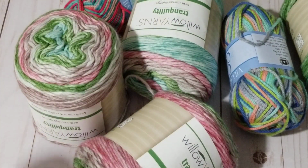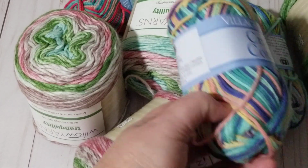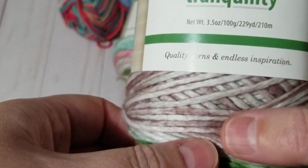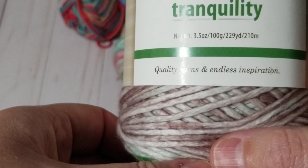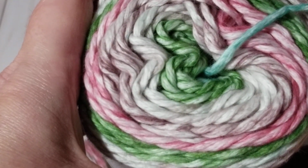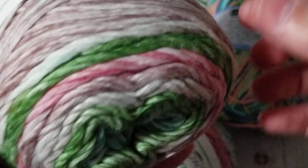Well, I did not buy that many yarns. Again, I ordered one of these to see how the quality was, and I just love it, love it, love it. So I went back and ordered 5 more, so I have a total of 6. So stay tuned for that tutorial I mentioned on how to crochet the lace shell stitch. I am going to be making a tutorial on how to crochet top down using that stitch with this yarn. I just love the colors, the combination. It's cotton, and it feels so good.